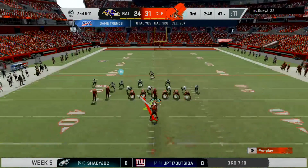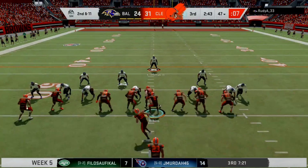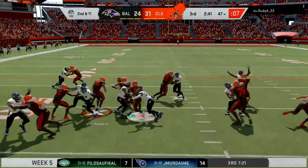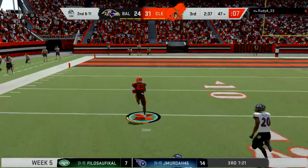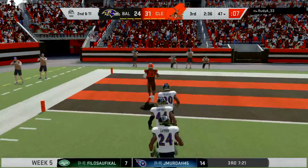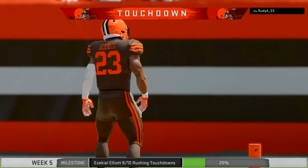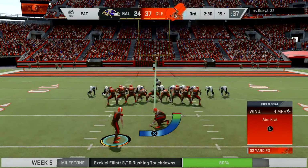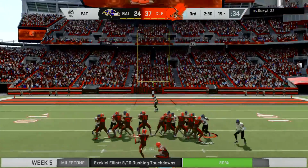Down. 60 outlaw. 59. Watch the run. They're running. Ready. They go to Elliott again. Through an opening, and there he goes. And all the way in. Touchdown, Cleveland. Ezekiel Elliott, 53 yards. And the Browns are going to tack on to their advantage.